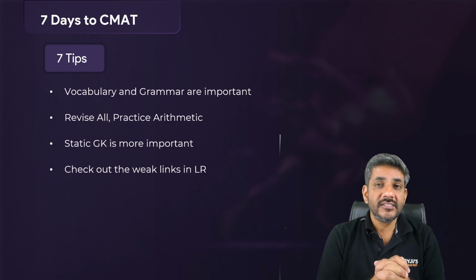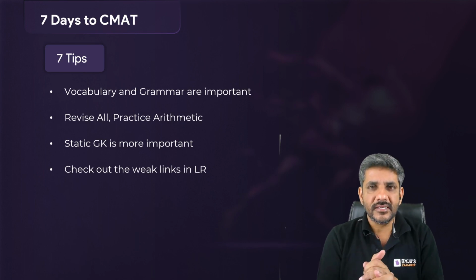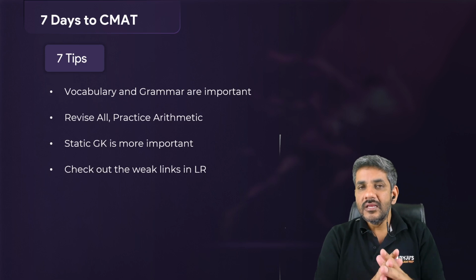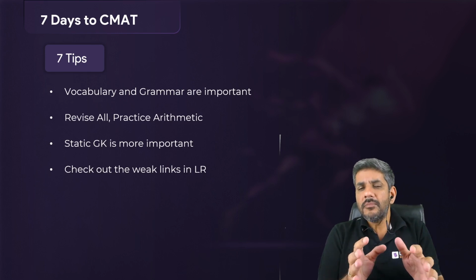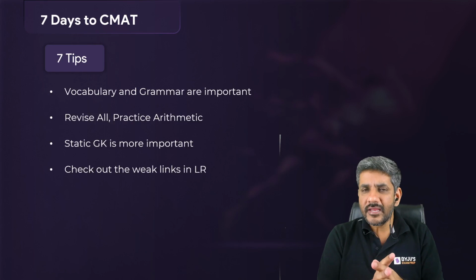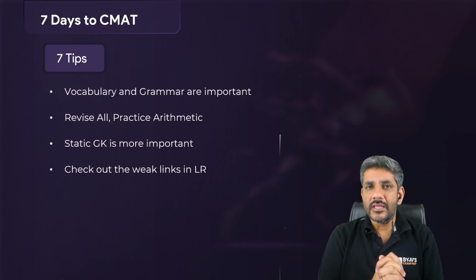Rather, what I have seen in CMAT, the important sections where generally the fight is there are GK and innovation and entrepreneurship. Otherwise, in quantitative aptitude, logical reasoning, and general English, not many people have a problem. So, if you have a problem in any specific area of logical reasoning, just practice them in these remaining days and work on those areas as well, so that you can score well there.